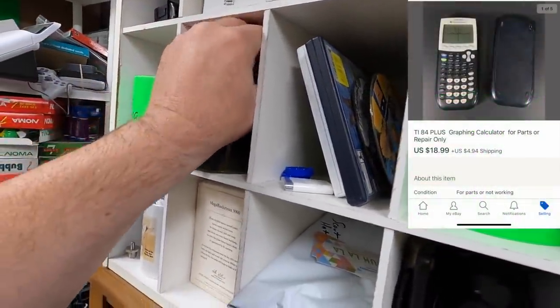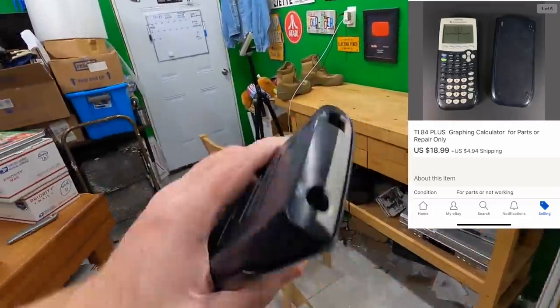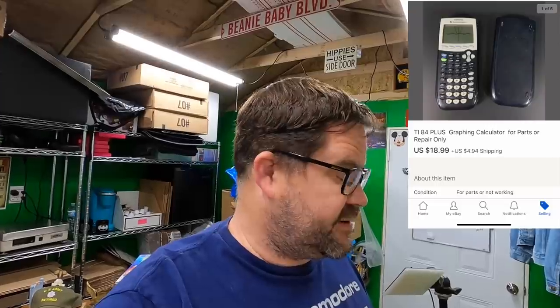And sold this calculator right here. I bought this at a garage sale for $1, and I was a little concerned about the condition when I bought it, just because it was kind of nasty looking. And it turns out it turned on. I was able to make a graph and everything, but what I found was that the bottom row of buttons didn't work. And it was pretty clear to me that this thing had some water damage to it. So I ended up selling it for parts.